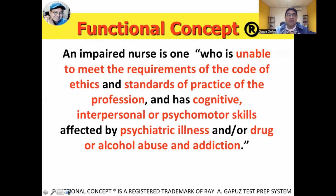So which means an impaired nurse could be a nurse who is suffering from psychosis. An impaired nurse could be a nurse who is suffering from a debilitating anxiety disorder, like for example, obsessive compulsive disorder, or a nurse who is a substance abuser, specifically an alcoholic, or someone who uses drugs. Okay, that's a reason why impaired nurses would usually have the closed door syndrome, which means they engage in a lot of break, like pee break, poo break, smoking break.